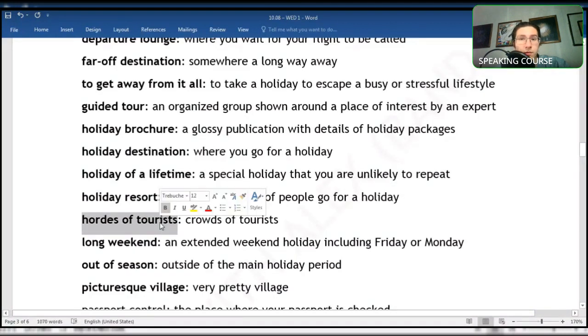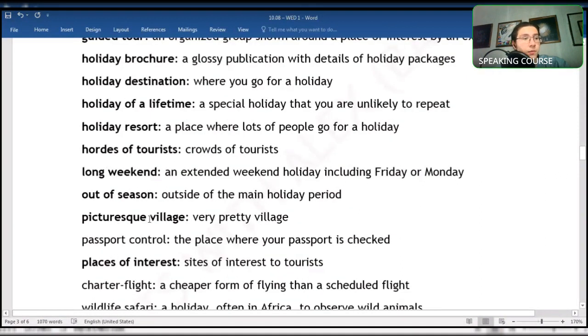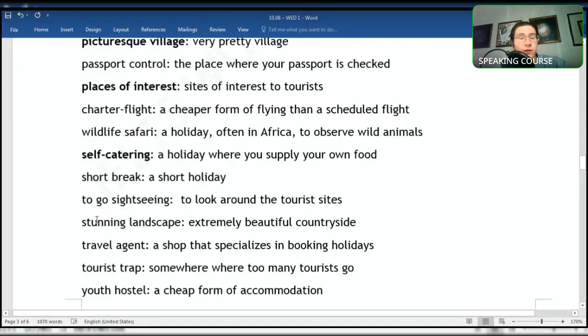Hordes of tourists. Hordes of tourists. Long weekend. Long weekend. Out of season. Out of season. Picturesque village. Picturesque village. Places of interest. Places of interest. Self-catering. Self-catering. All right, cool. So that's it for the vocab part.